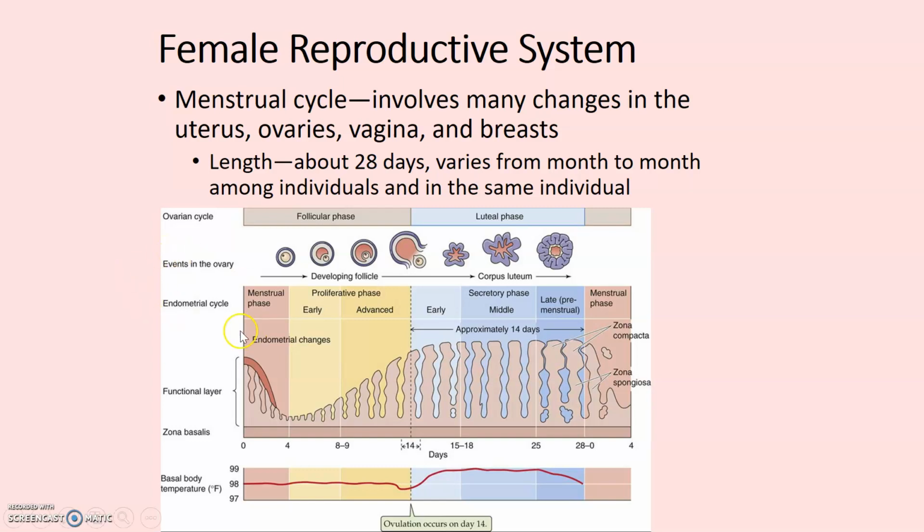All right, so let's talk briefly about the menstrual cycle. The menstrual cycle involves changes in so many parts of the reproductive system: the uterus, the ovaries, the vagina itself, and the breasts. It happens about every 28 days, but it can be as few as every 24 days, and it can go all the way out to 30 days in women. It varies depending on who you are, and it varies to some degree from month to month among individuals. It varies within the same individual.